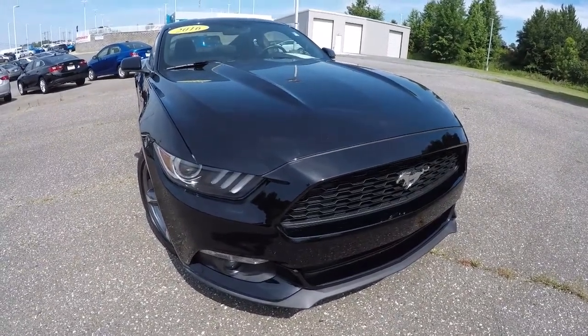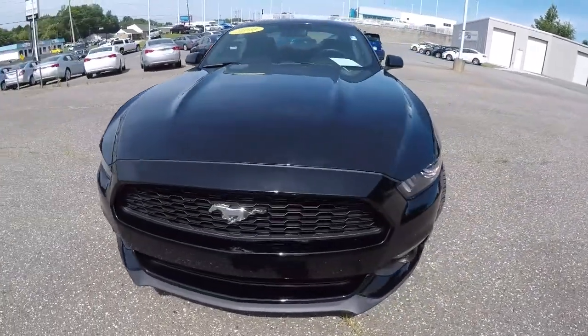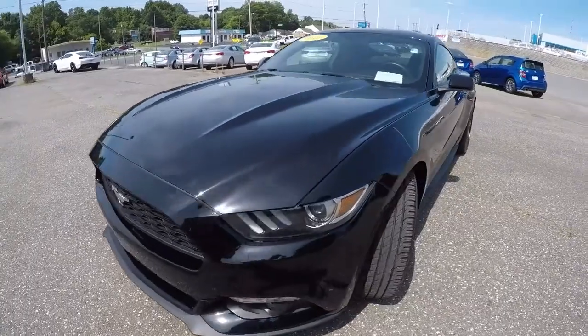Today we're featuring a 2016 Ford Mustang. It's got 19,000 miles on it. It's crystal black in color. I'll go ahead and walk around the vehicle with you.